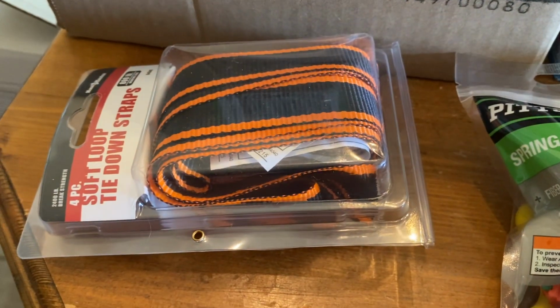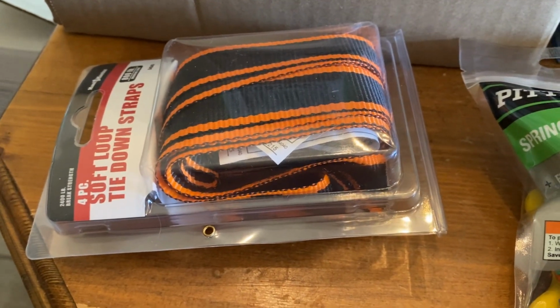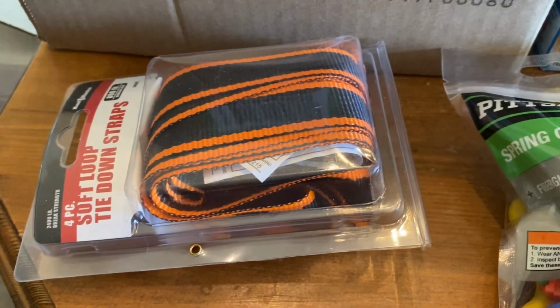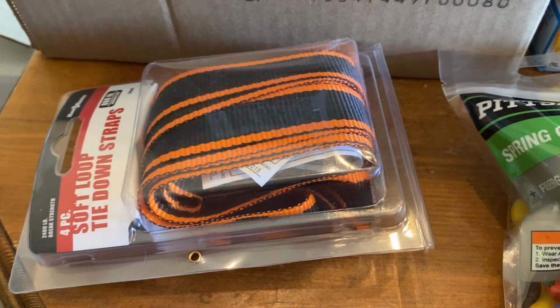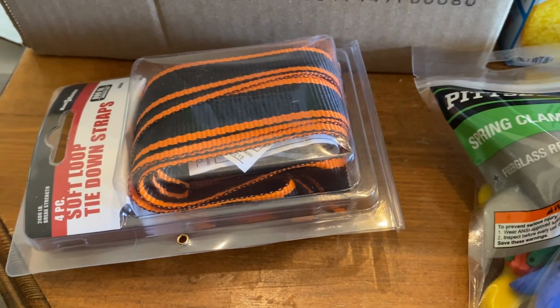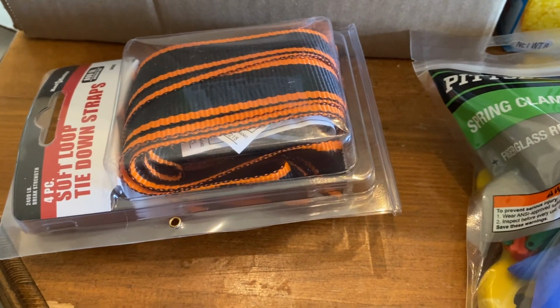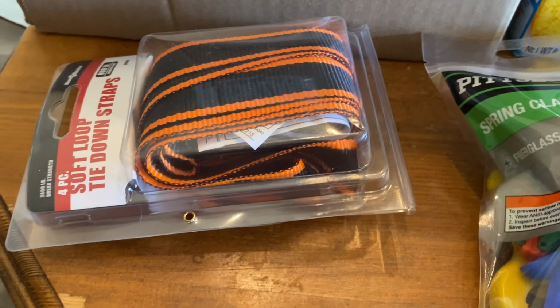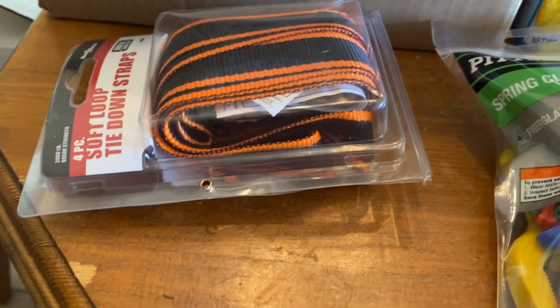Got some straps with tie downs. I want to redo my bug out bags to the two-wheel dollies that we have. Right now they're tied on with zip ties, and so I want to make it a little bit more easily removable, movable, just make it a little bit nicer, a little bit more professional.